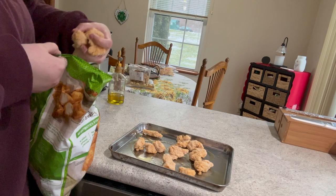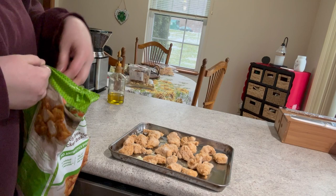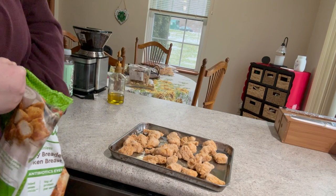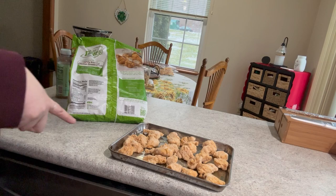I'm going to make some extra in case my girlfriend wants to bring some to work tomorrow. I'm also wanting extra because I really like this chicken, so I'm going to want to eat some more. And once the oven is preheated, which I need to change to 375, I'm going to throw those in.